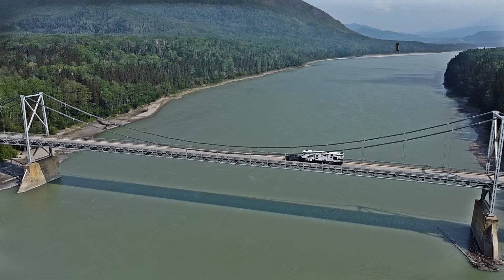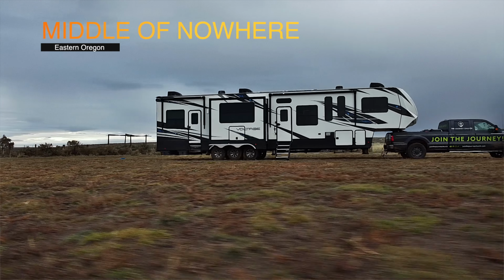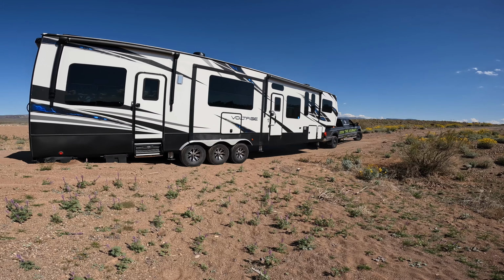And so today, we're going to show you a little behind the scenes of what it looks like putting our 46-foot, 20,000-pound toy hauler in a place it was not meant to be. And it turned out to be even harder to get it out of the location than it was to get it into the location. I'm up here road grading by foot.